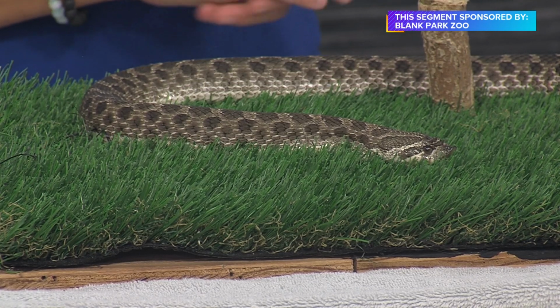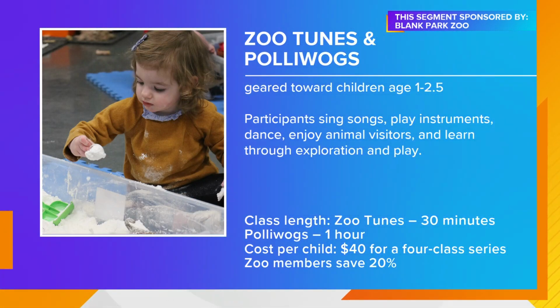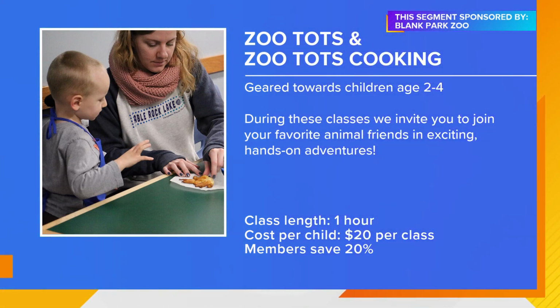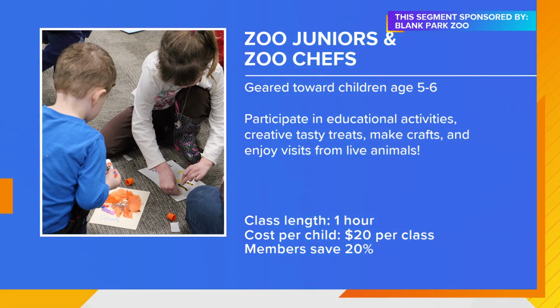Now, let's talk about classes, because education is so important when it comes to animals, and you're educating the youngsters. Talk about what the zoo is doing. We start out with ages 1 and go all the way up, but for our early childhood classes, which just started, we offer a bunch of different classes. So polywogs for really little youngsters, 1 to 2 years old, and then we have zoo tots and zoo chefs for 3 to 4. And then for 5 to 6, we have our zoo juniors and our zoo chefs as well. So we have lots of classes happening pretty much every day of the week, including weekends and some evenings too.